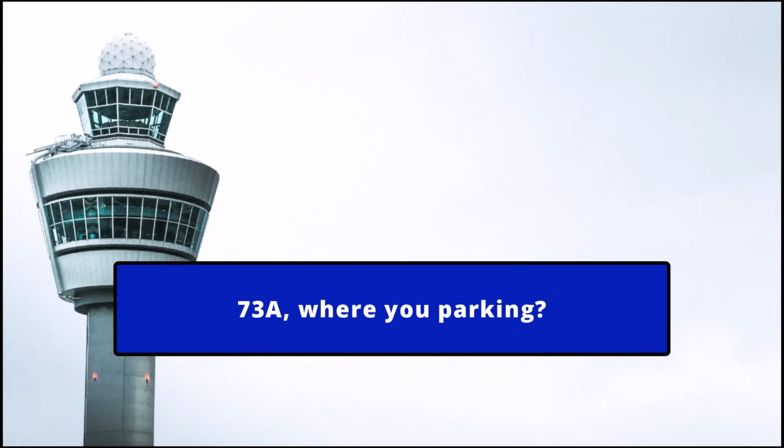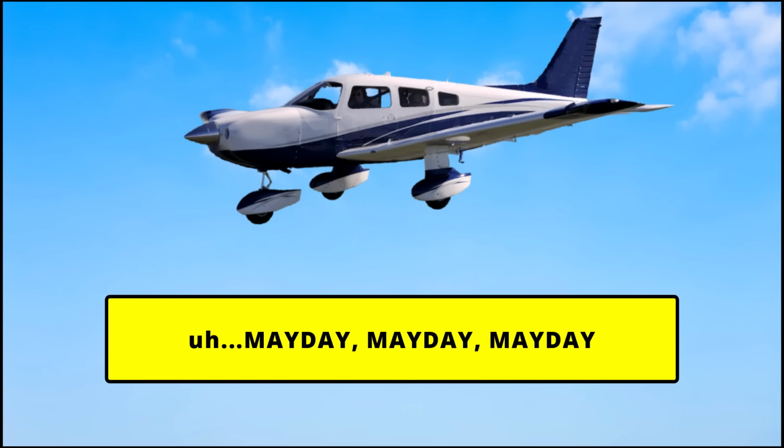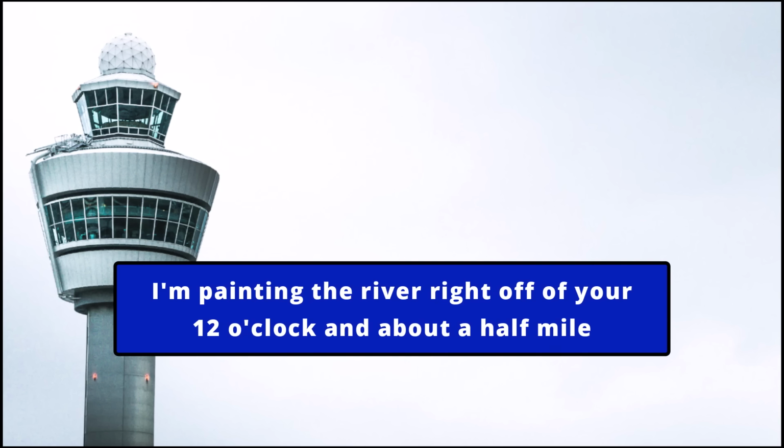Number 73 Alpha, where you park? Secretary, 73 Alpha. November 73 Alpha, roger, left on Bravo, ground point 9. Left on Bravo, over to ground, thank you, 73 Alpha. Mayday, mayday, mayday. Cherokee 08 Whiskey, I have a complete engine failure. Cherokee 08 Whiskey, roger, you got Savannah in sight? Yeah, I'm not going to make it. Cherokee 08 Whiskey, roger. I'm painting the river right off of here at 12 o'clock in about a half mile.